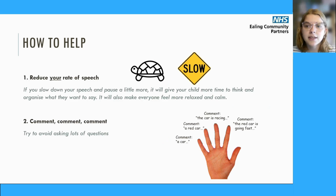Okay, let's think of some other ways that we can help the child or young person who stammers. So we can also reduce our rate of speech. So we know that quick conversations increase pressure on a child who stammers, and this can make it more difficult for them to communicate. And we may think that if we slow down, then our child will also slow down and speak a bit less quick. But we know that this is not the case.